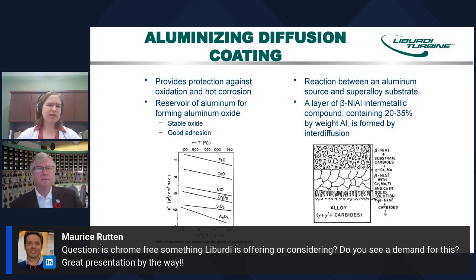Do you mean in the addition of chromium into the actual powder? Because most of our typical LSR slurries are made with the aluminum and silicon. The chromium is an addition that we use on more specialized parts. Okay, so the base product, or the most common product, is chrome-free by definition. You don't have chrome in.